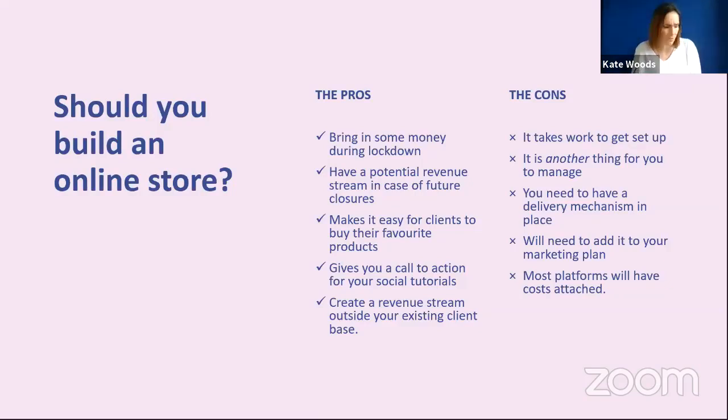And I just also want to mention that it takes time to start to bring in revenue from a shop. You'd like to think of it as an if you build it, they will come. But actually, WooCommerce have a stat that it takes 31 days to get your first sale on average. So if you are doing it as a quick fix solution, then you're probably going to be disappointed.